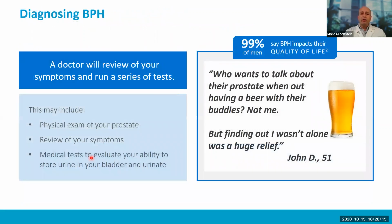So how do we diagnose benign prostatic hyperplasia? Well, you go to your family doctor or you come to a urologist and we talk to you. What are your symptoms? We're going to ask you to fill out a questionnaire called the International Prostate Symptom Score. It is a validated questionnaire that helps us go through all of those symptoms that we just discussed.